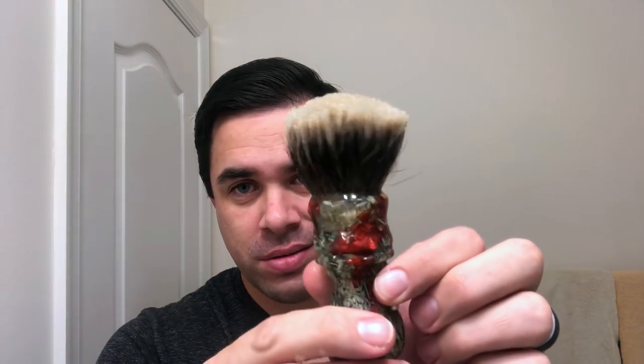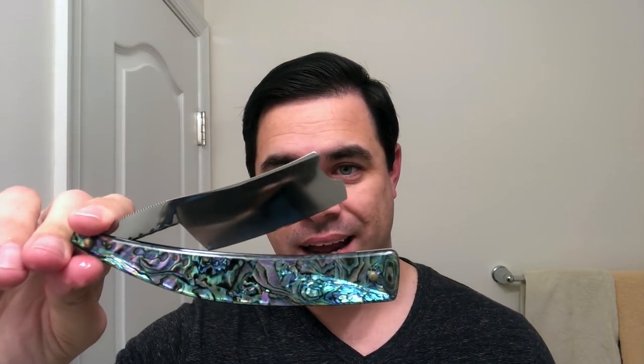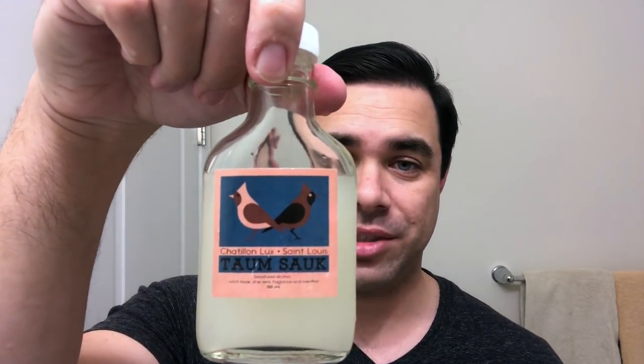Today's shave is going to feature Talbot Shaving, Cole's Pond. The brush for today, which has been soaking, is going to be the West Coast Shaving Deranged Edition with a 28 millimeter Declaration B4 knot. The razor is going to be my Max Sprecher, a 9/8 half hollow. And lastly, we're going to finish it off with Chatillon Luxe Tom Sock. So let me squeeze out the water in the brush and we'll get lathered up and get into the scent.